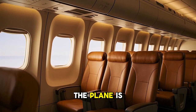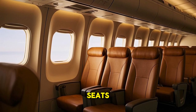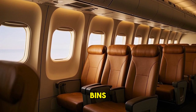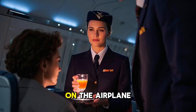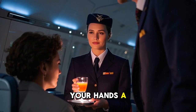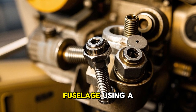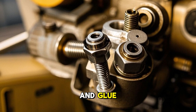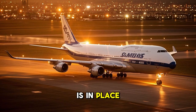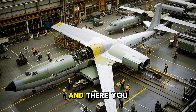The interior of the plane is what you see when you walk through the door. It includes the seats, carpeting, and overhead bins. It's also where all the magic happens. It's like when you order a drink on the airplane and it magically appears in your hands a few seconds later. The interior of the plane is attached to the fuselage using a variety of fasteners, including screws, bolts, and glue. Once the interior is in place, the plane is complete and it's ready to be delivered to its new owner. And there you have it.